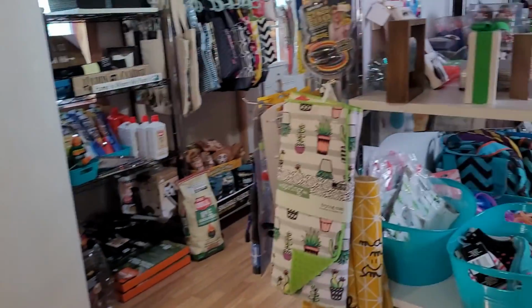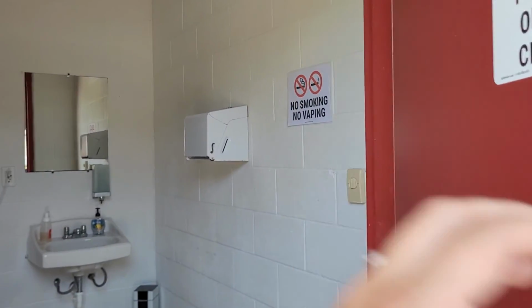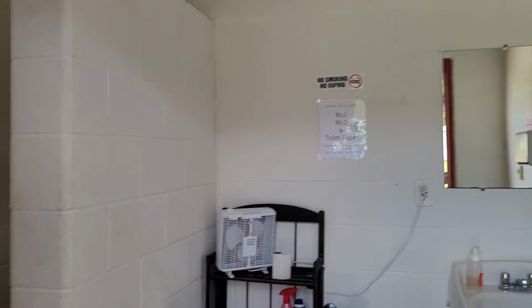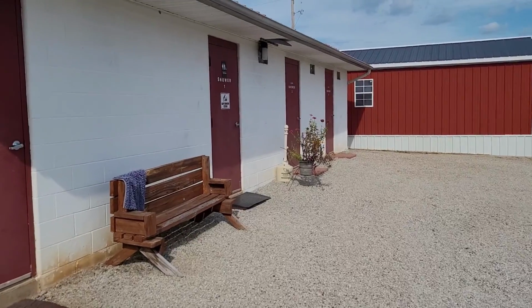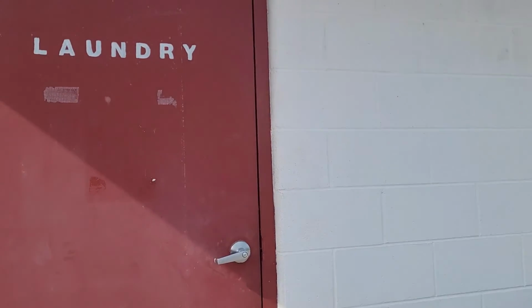They have bathrooms. I think there were 5 or 6 different bathrooms. I saw a couple of them were family ones. And then they have a laundry room with washers and dryers. I think it's $1.50 to wash.